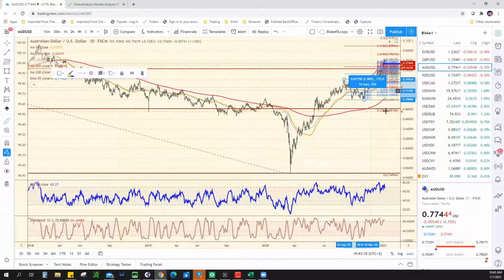I do believe the Aussie's going a lot higher. If you heard Steve Vogie this morning, I agree with him. I think the Aussie's going a lot higher, the Kiwi's going a lot higher, and the Norwegian krona is going a lot higher as a currency. Canada depends more on what happens with crude oil, but I think these commodity currencies are going to be looking pretty good going into the later part of this year. I do think they are due for a bit of a correction, and those corrections can be fast, right?